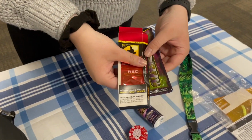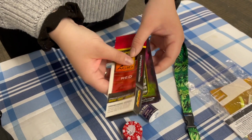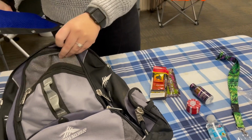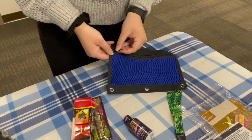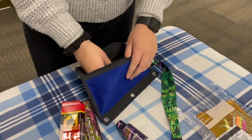Here we have some cigarillos and cigars. Is your child using tobacco products? Where did they get these? And lastly, we have a pencil case. Pretty normal thing to have in a kid's backpack. But what's all in their pencil case?